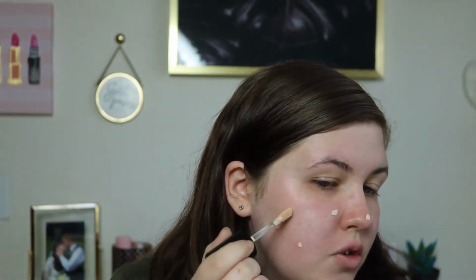So I'm going to dot this on my problem area. I have one little pimple right over here because, you know, I started using a foundation again that I know breaks me out, and I still use it because it's freaking beautiful. I'm gonna put a little bit on my chin, a little bit on my rosy little cheeks, on the tip of my nose, a few little dots over here, and then we'll use a little bit under the eyes as well.